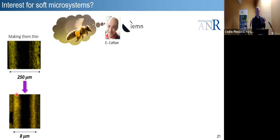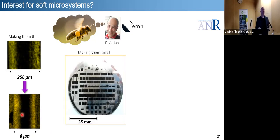And once you get these thin materials, the next step is to make them small. And to make them small, it requires not using scissors anymore. The idea was to use a classical microsystem technique, which is etching. You usually use a plasma gas, you expose the materials to the plasma, and the exposed part of the material will be etched, and what you protected by a mask will give you the final shape of the material.